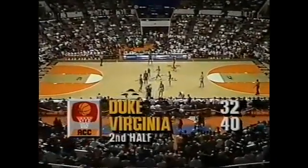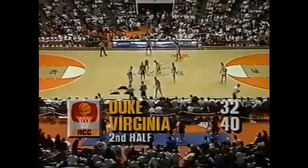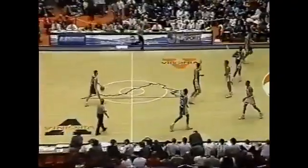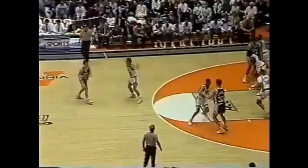Virginia, of course, has this big home crowd advantage, and their big gun is yet to be heard from today. Brian Stiff with just 4 points as we begin the second half of action. Duke basketball, Bobby Hurley working against John Crotty.